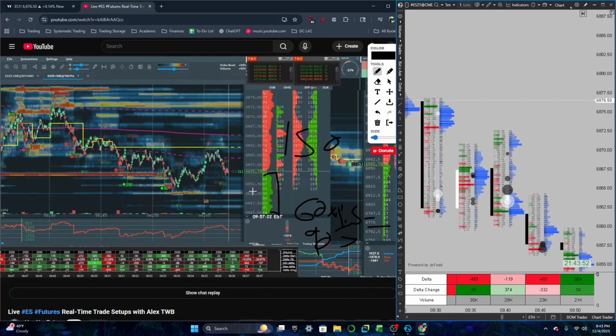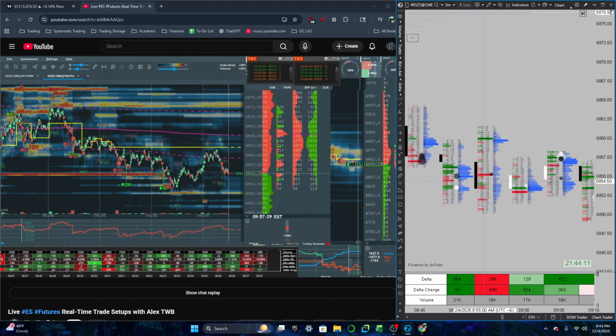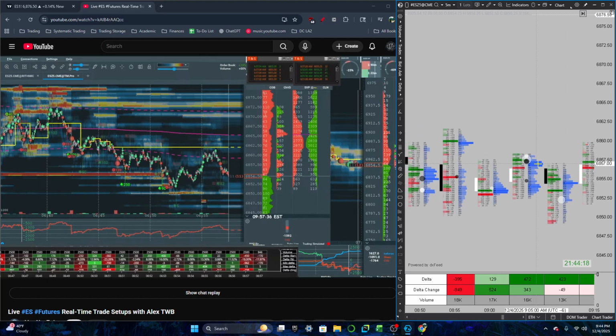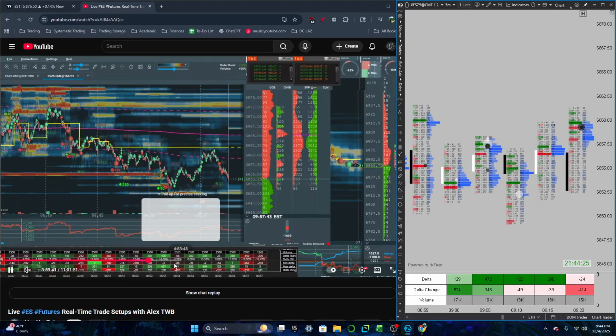And I want to see distribution here. 92, 99, 88, 81, 75, 74. This 90 and this 100, it's not really significant for me to enter anything. And I'm not really seeing anything for me to enter as well. I mean, we do head down into that 6850 region. Potentially there was an entry here, right? I am seeing some buyer absorption there, but let's see. That 905 candle.